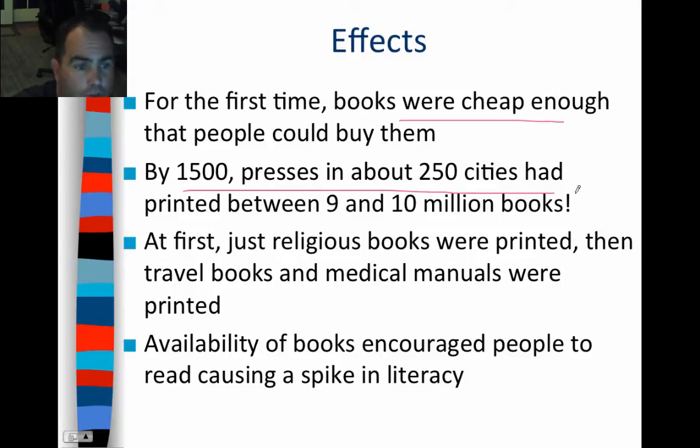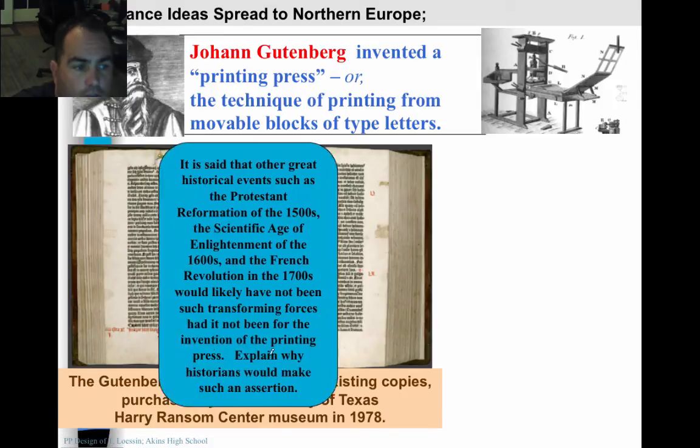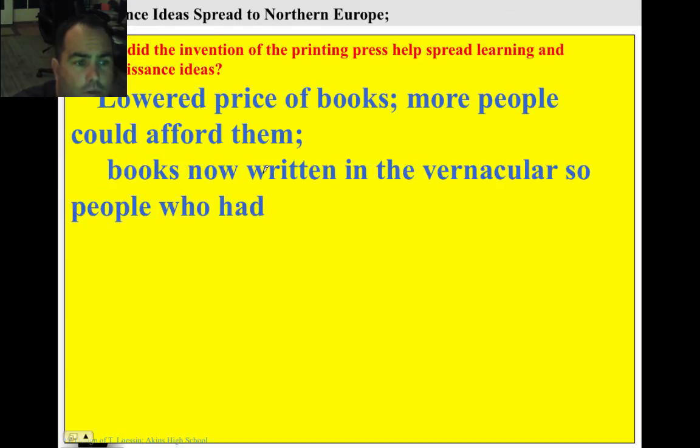In a few hundred years, presses in about 250 cities. We're printing between 9 and 10 million books. First they're religious, then they're travel, then they're medical. Gutenberg. I don't know if invented is fair, perfected, improved, and here's one of only 5 existing copies of the Gutenberg Bible. Lower the prices of books.